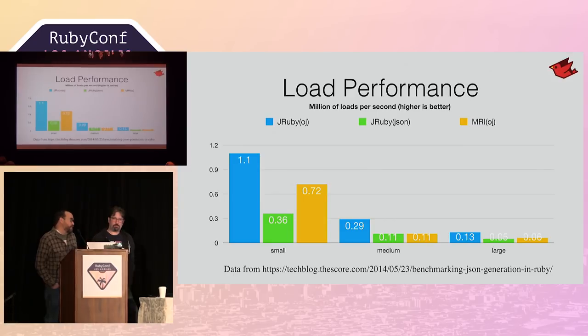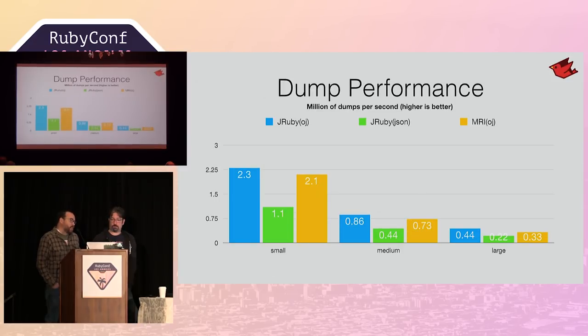But the 3 numbers in each section represent JRuby running with the regular JSON gem and then the OJ port. And you can see there, it's about 3 times faster. So if you're already a JRuby user, this should help a lot. And you can even see that we're maybe 2-ish to 3-ish in cases against OJ and on the CRuby side. So this is pleasantly surprising.